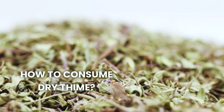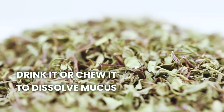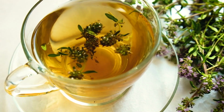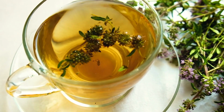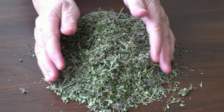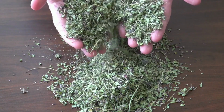How to consume dry thyme? Drink it or chew it to dissolve mucus. There are two primary ways to consume dry thyme for dissolving mucus: drinking it as a tea or chewing it directly. Drinking thyme tea. Preparation: to make thyme tea, add 1 to 2 teaspoons of dry thyme to a cup of boiling water. Let it steep for about 10 minutes, then strain and drink.